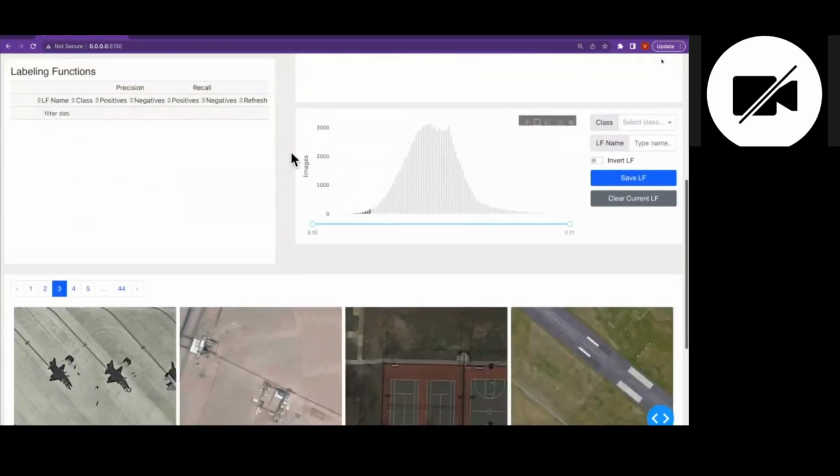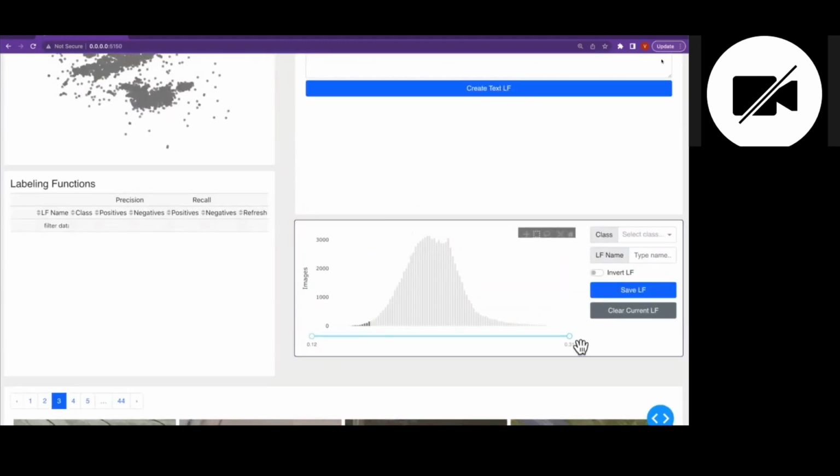So let's go ahead and create our text LFs. We're going to set some thresholds. Essentially what this is saying is that any image that has a similarity score higher than this, we're going to say it's a positive, belonging to the harbor class. And conversely, we're going to set this as a negative.